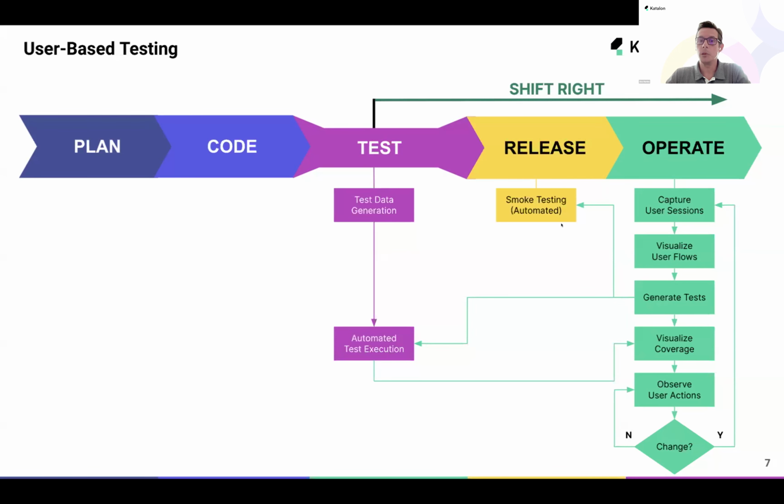Can be put into your smoke testing suites, regression testing suites. Visualize the coverage that you're now able to achieve as part of your augmented set of tests. And then keep observing the user actions in production. Have the users changed the way they behave, the way they navigate your application in production? We have a new release that has introduced new features or changes in existing features. Are the users behaving the same way, or are they exercising existing workflows in different ways?